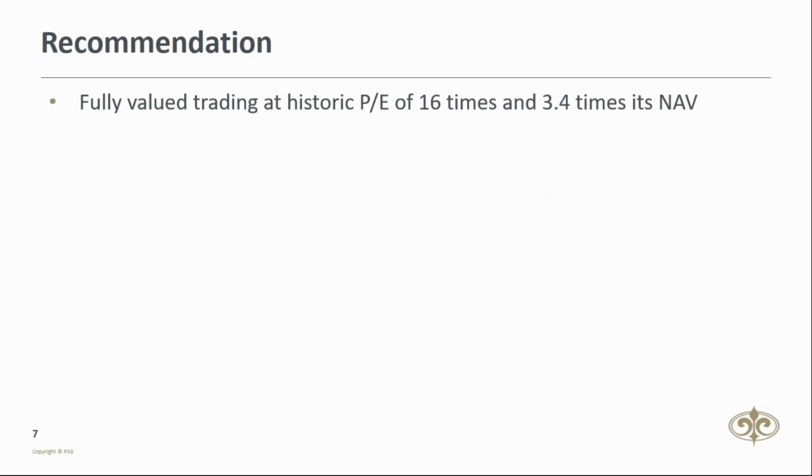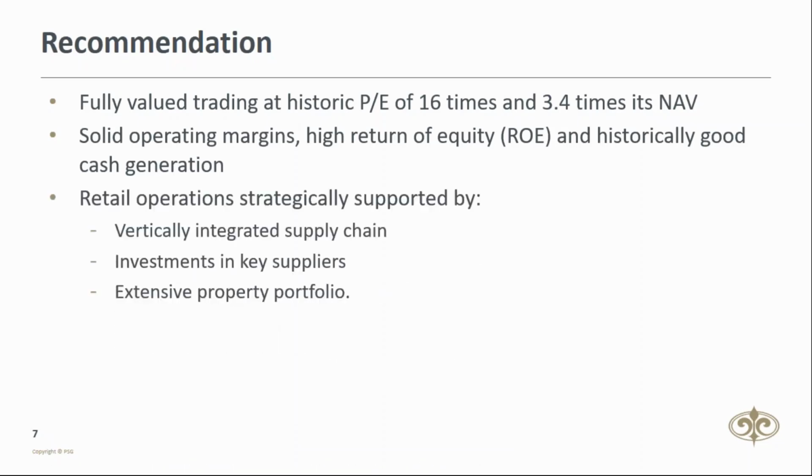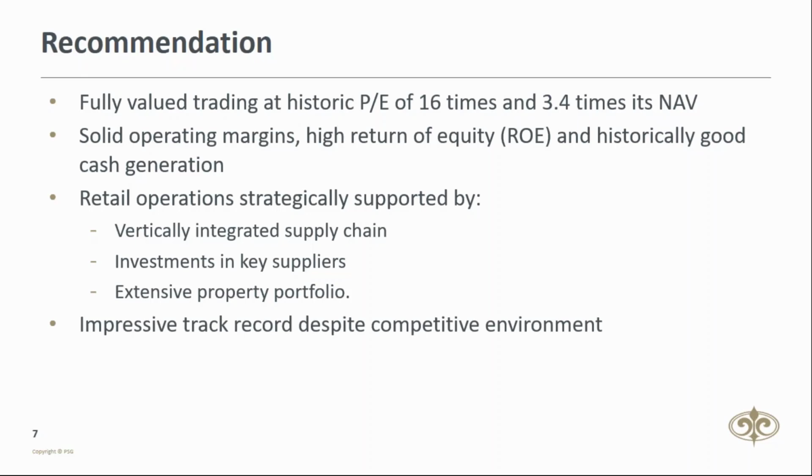Now I'll jump straight to the recommendation. We feel the share is fully valued, trading at a historic PE of 16 times and 3.4 times net asset value. The business has solid operating margins, a high return on equity, and historically good cash generation. Their retail operations are strategically supported by a vertically integrated supply chain, investments in key suppliers, as well as an extensive property portfolio, like I mentioned earlier. And this translates into an impressive track record despite operating in a competitive environment with low barriers to entry.